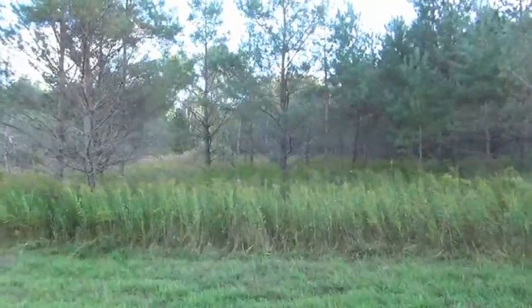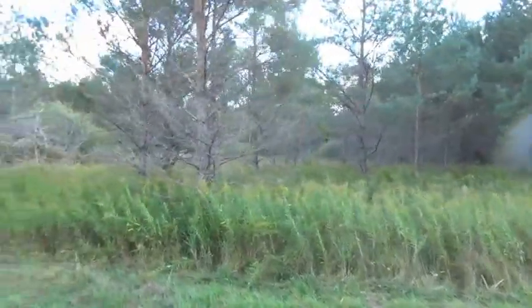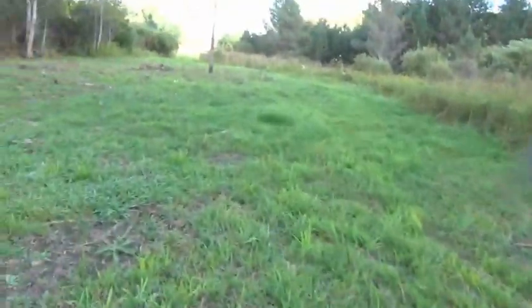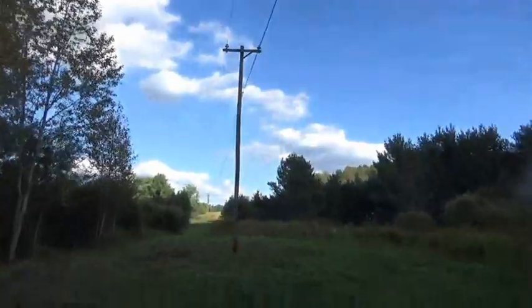And as far as nighttime, they come through here, and half the time the wind is in the wrong direction, so I like it.